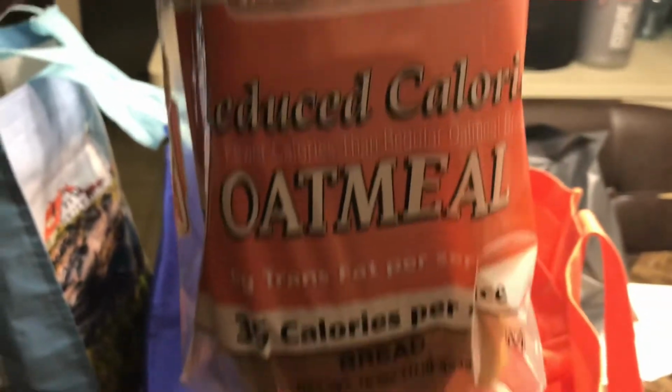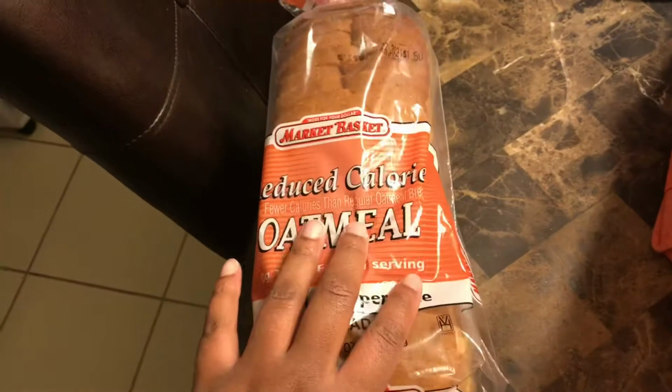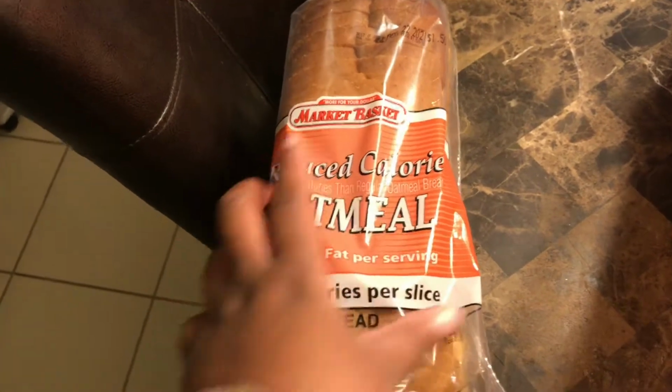The reduced calorie oatmeal bread, 35 calories per slice. I eat this, I would say, 5 out of the 7 days a week. So I'm always having this bread. I love it.